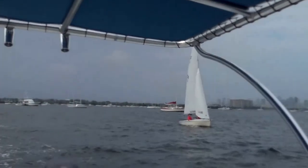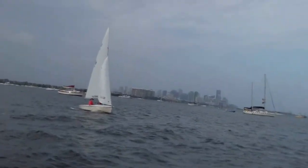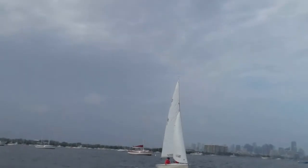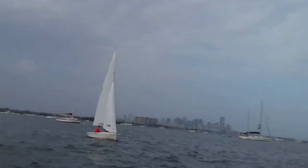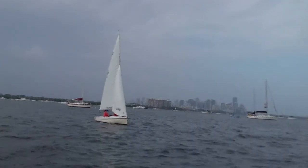Air America's behind them, and I don't know, they look like maybe the main's over trimmed and the jib needs to come in a little bit. And maybe they need to get a little weight low for just a moment.